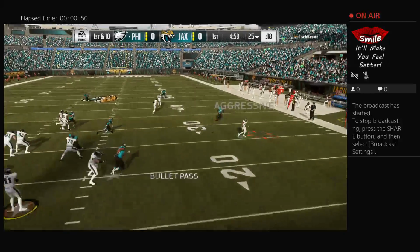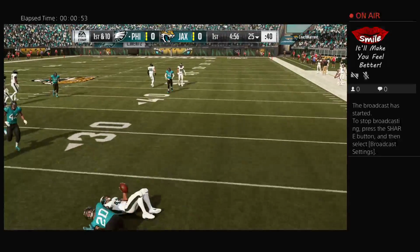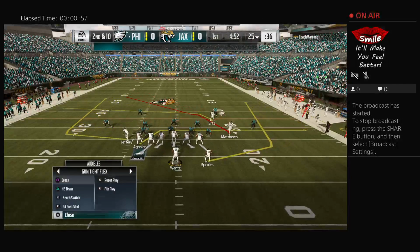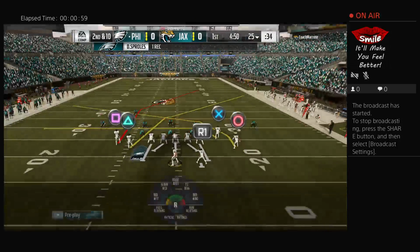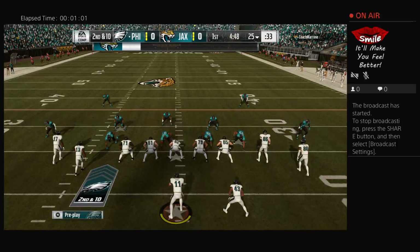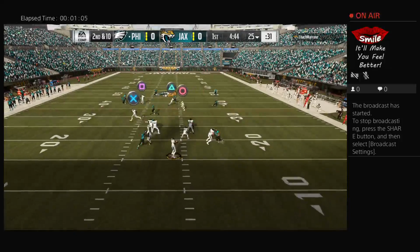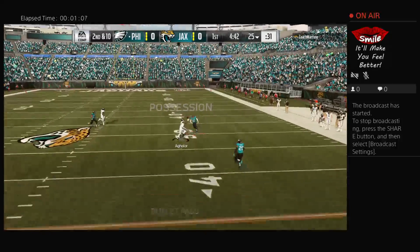Throwing on first is Wentz. A dump off to Sproles. No gain, and it's second down. Well, that was a simple throw and catch, but even with that completion, 0 yards gained, so they're behind schedule on down and distance. I think they were hoping to get it to him. He could make a man or two miss, but that window closed quickly.